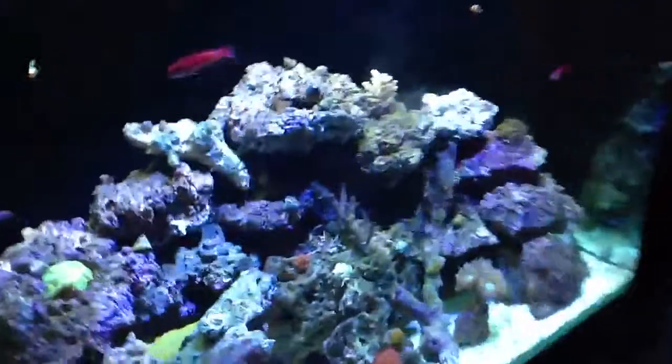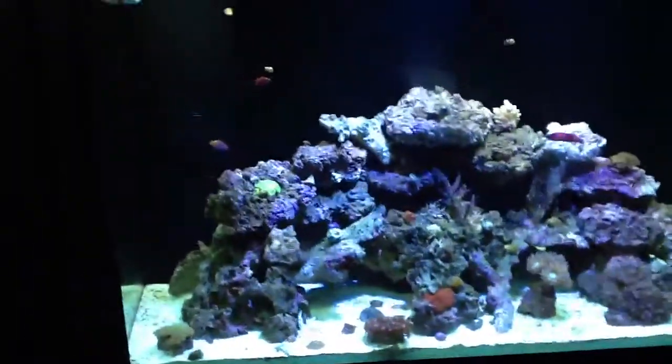Alright. And now for the grand finale of the fish house. All the way down into the basement into the 150-gallon, which is still a work in progress.